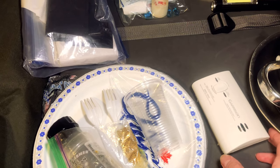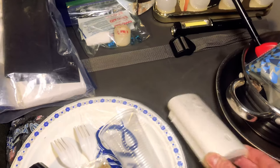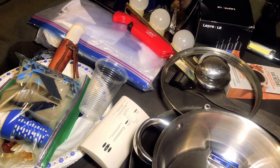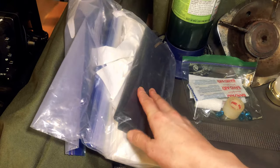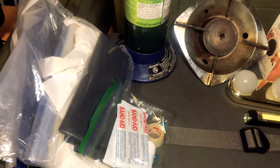This is a first for us, but we're going to bring our carbon monoxide detector. Can never be too safe. Though the Buddy heater has a safety feature where if it doesn't sense any oxygen in the air, it will just naturally shut off. And here we got garbage bag, Ziploc bags, and paper towel. Keep it in a Ziploc bag to keep it dry. Got a little first aid kit.